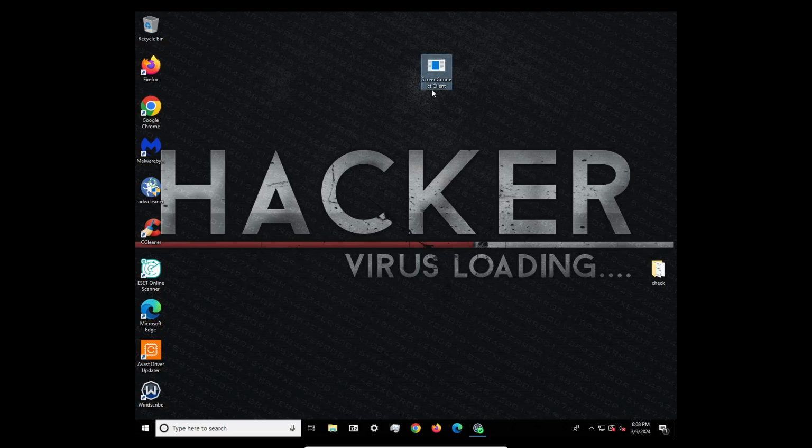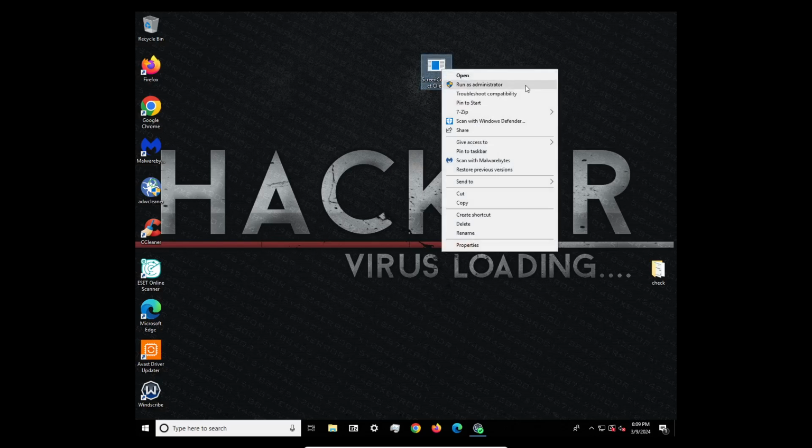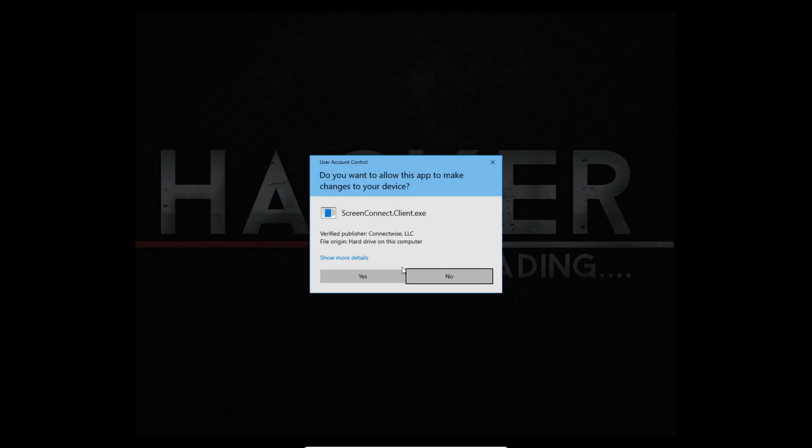Firewall's off, Windows security's off, everything's off. I did a Malwarebytes scan, I did AdwCleaner, I did CCleaner to make sure this Windows virtual machine right here is all clean. We are doing Windows updates, that doesn't matter. So we are going to run as administrator. And then I am also going to look up ConnectWise LLC. And we're going to click yes.